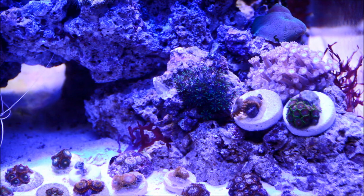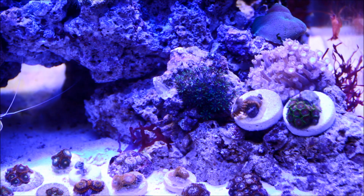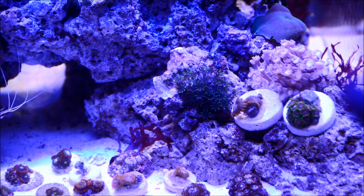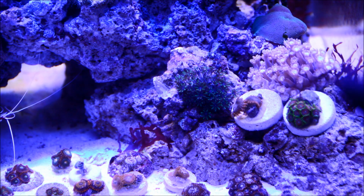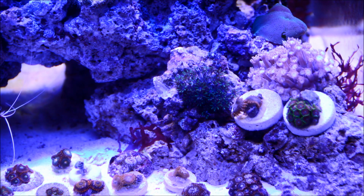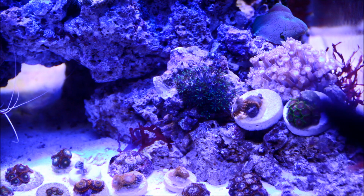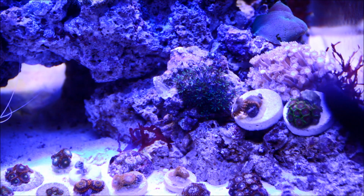Alrighty, and then on to these other ones. We got some more Zoas here. I don't recall the full names on these guys. This other one is a blue flower pot coral, and it's pretty much the same as the green and pink one, or the red one, I'm sorry, on the other side. I saw a blue one and I was like, you know what, I just got to get all the colors, pretty much got to collect them all. It's kind of like Skittles, but anyways, I got that there.